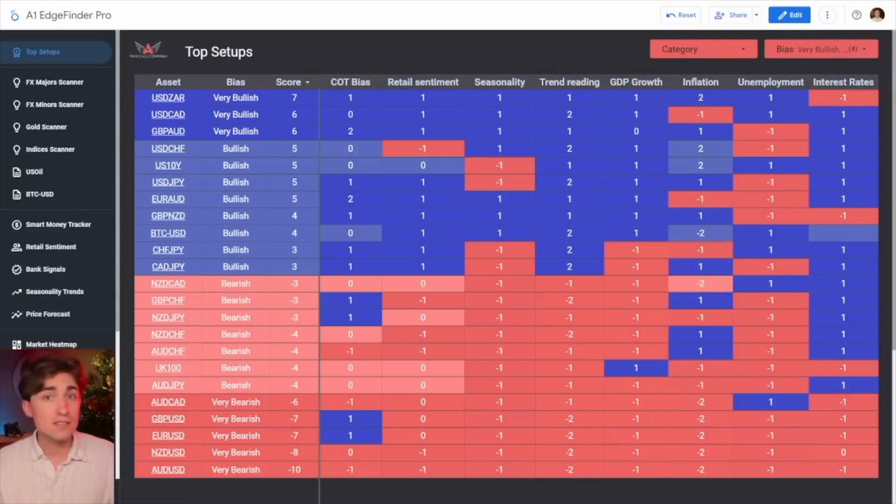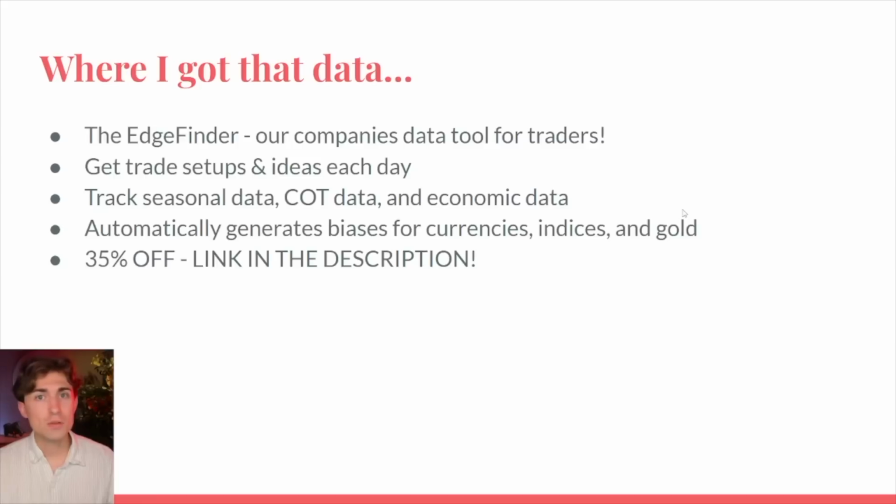And this, guys, is how I find all of my trades. I go to the software and I look for strong readings one way or the other, and then I look for technical setups that marry up with the EDGEFINDER's ideas. So as you can see, the EDGEFINDER basically automatically generates ideas and trade setups for me, and my watch list is pretty much generated by the time I get to my computer every day here at the office.